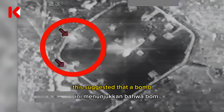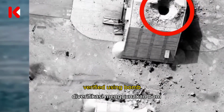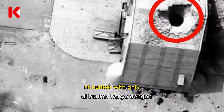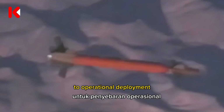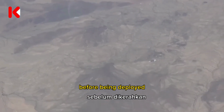This suggests that a bomb had found its way deep into the bunker, which was later verified using bomb assessment photos showing a large hole in the top of the target bunker. With only one test drop, the GBU-28 holds the current record for the minimum number of drops to operational deployment. Most U.S. Air Force bombs undergo about 30 drops before being deployed.